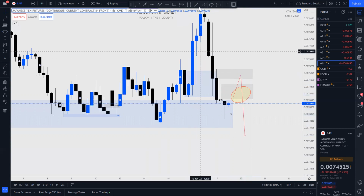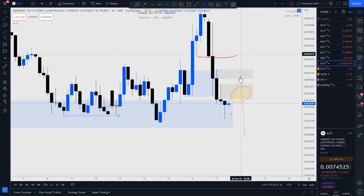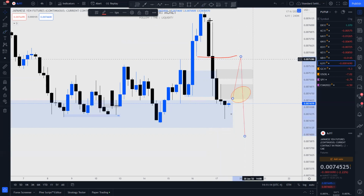Now, I know we're going to get something here because this is the last support. This is the last support that held. Price came down here, pushed up, and then crashed through. Okay, so we can get it up here as well, because this wick is supply here. It could very well happen up here.